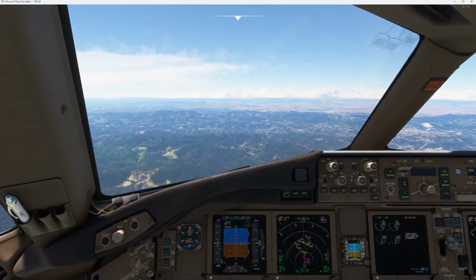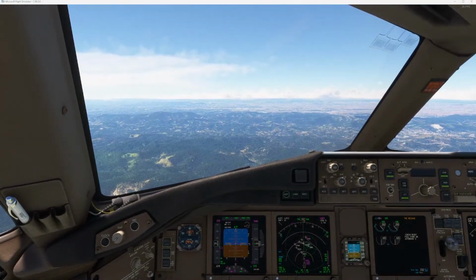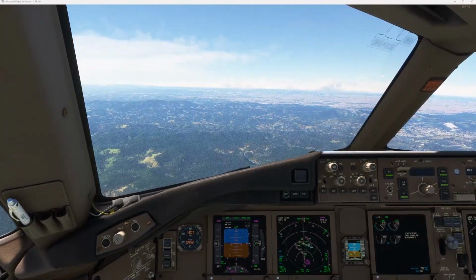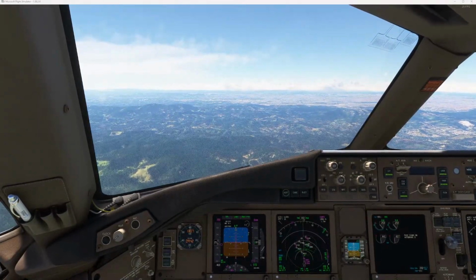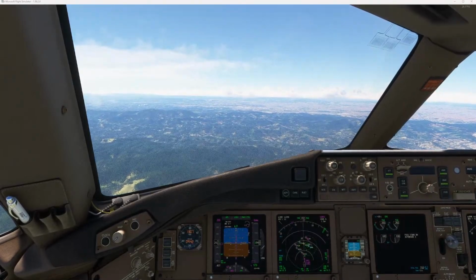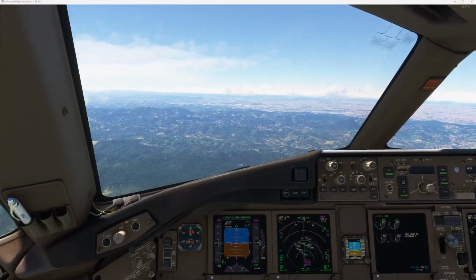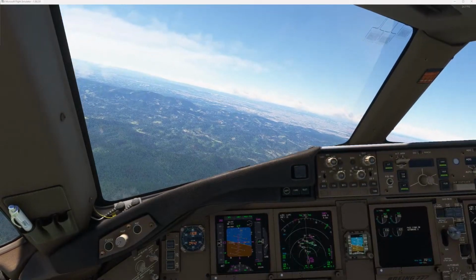Oh shoot, this runway's no longer used. 10 right, okay. Well, that's not good. Now I need to transition. Yeah, but that's a tailwind. I don't want to land with a tailwind. What are they using in real life? Landing runway 10 right. Great. Okay, well, we're going to have to change that now. Going to have to transition over to there.